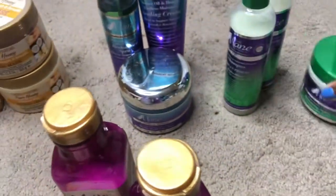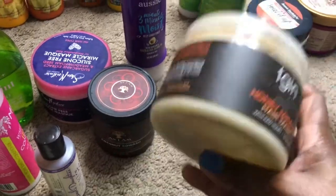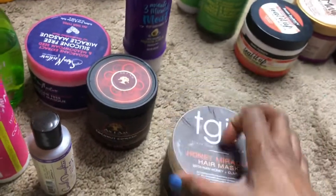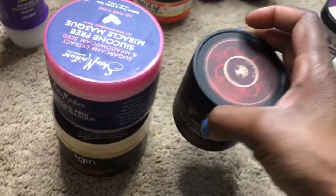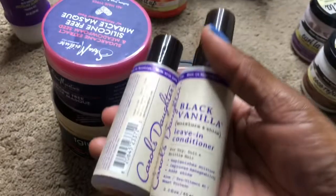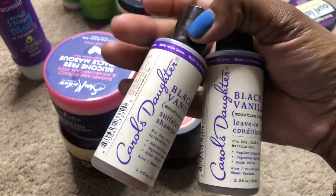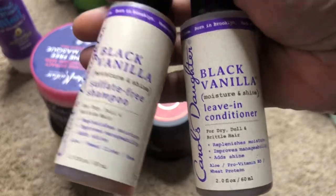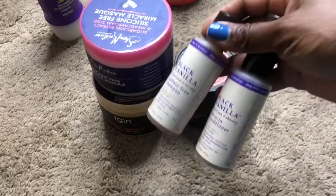Curls Be Popping. And then I have Teigen. Now this has by far been the best mask that I've used thus far. I haven't used this one yet. This is Shea Moisture, of course. And this is As I Am, the Coconut Co-Wash, the Curl's Daughter. I do not like it. As you can see, I did get the travel size, and this made my hair freaking brittle. You see, it says for dry, dull, and brittle hair. It made my hair really brittle and dry, and y'all, it was terrible. So yeah, that's a no-no for me.